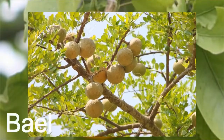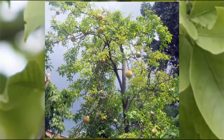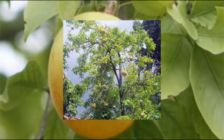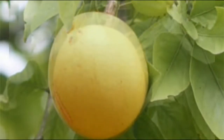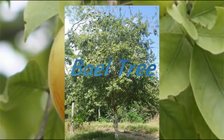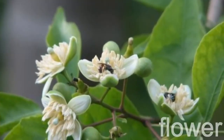Bael fruit is known by many names in different parts of India and the world, such as wood apple, elephant apple, monkey fruit, kothu and so on, and it also has lots of health benefits. It is the one fruit which can be useful in the treatment of many day-to-day problems like constipation, tiredness, diabetes, blood purifier and lots more.